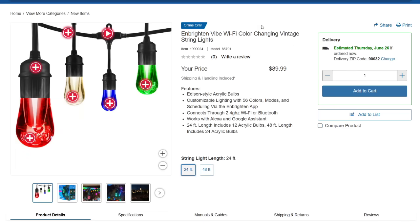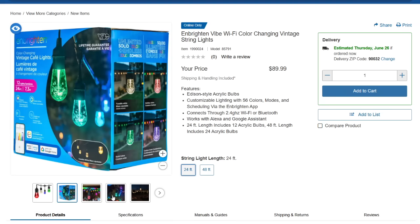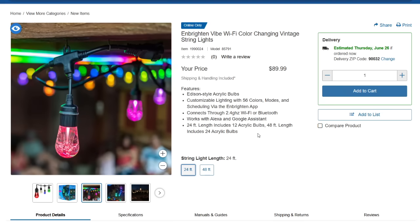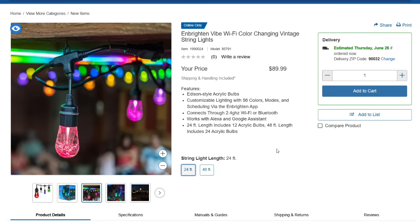The Brighton Vibe Wi-Fi color changing vintage string lights. These are going for $90. Love that you can customize these depending on what you want. But I feel like lights make a huge difference in the backyard. These seem like a good option so you can connect them to Wi-Fi or Bluetooth, and it works with Alexa and also Google Assistant. It's 24 feet in length. That includes 12 acrylic bulbs. And then you have 40-foot length, and that one includes 24 acrylic bulbs. So you have 2 different options depending on how big of a yard you may have.